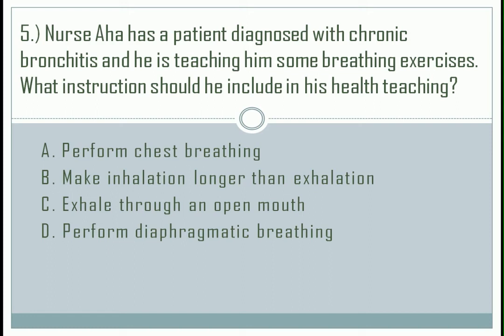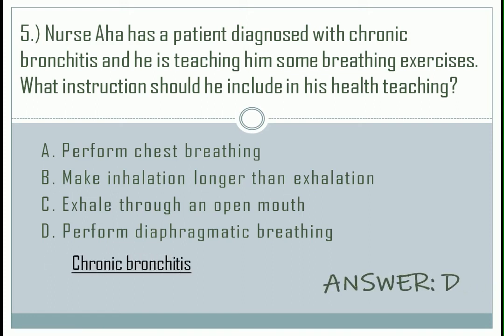Question number five. The correct answer is letter D. Patients with chronic bronchitis have a weak and flat diaphragm. So to aid in strengthening the diaphragm and to maximize its ventilation, they should perform diaphragmatic breathing. It is the diaphragmatic breathing and not the chest breathing that increases the lung expansion.